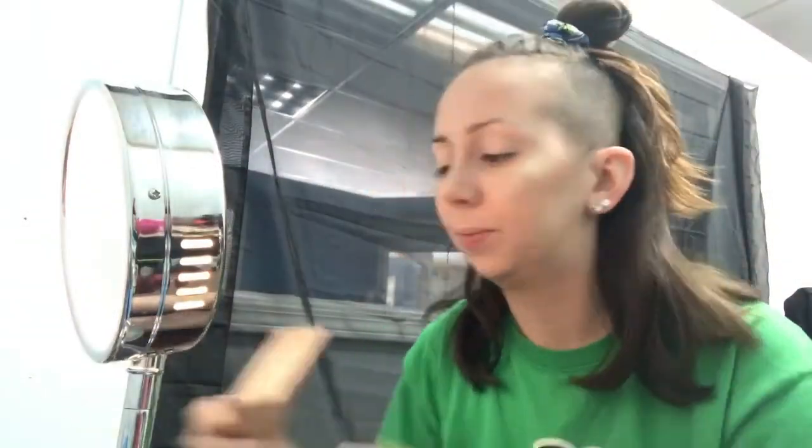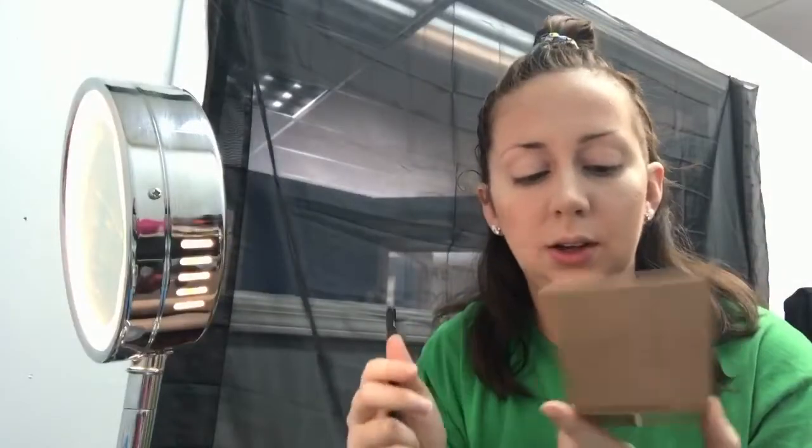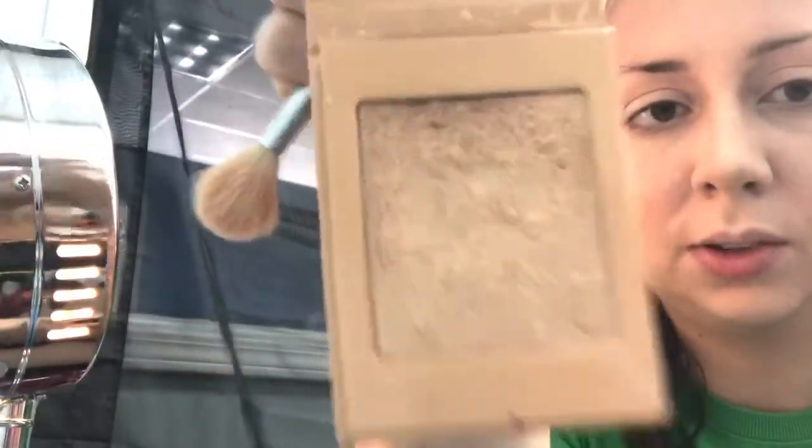But I always use this one. I have the Kylie one too. This one. And it's alright. It's just like, you have to constantly go into it. And since I've used it kind of wet, this is what it looks like now. So it's annoying. I have to, I guess, scrape off the top, but I don't have time for that.